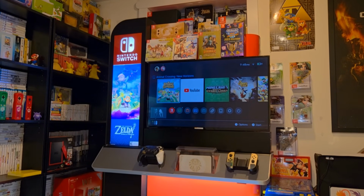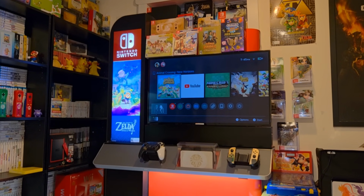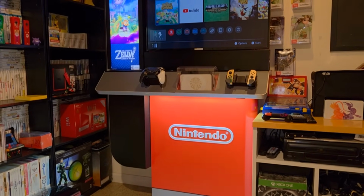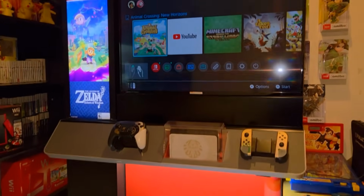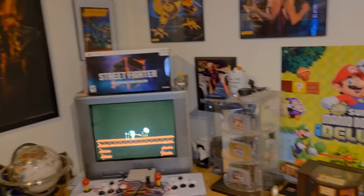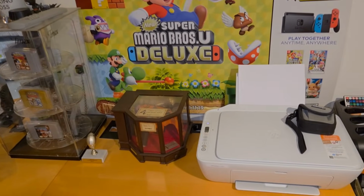All right, guys, so I have been asked many times to do a game room tour, and here we go. I will try to go over it as fast as I can. There will be a lot of blabbing, a lot of talking nonsense. Hopefully, it will be just a straight up game room tour. This is basically the room.